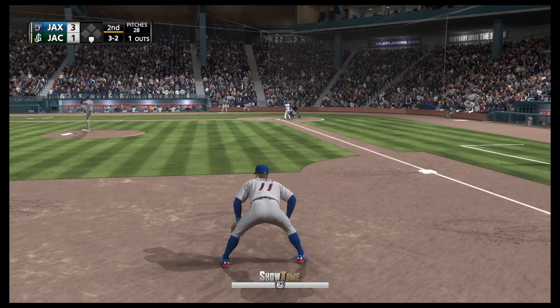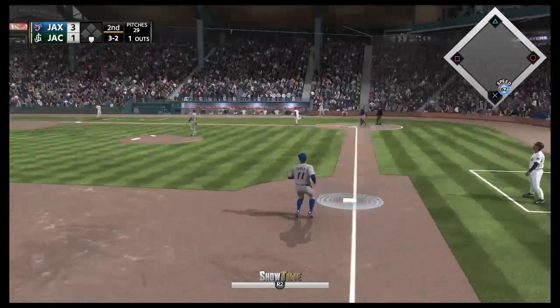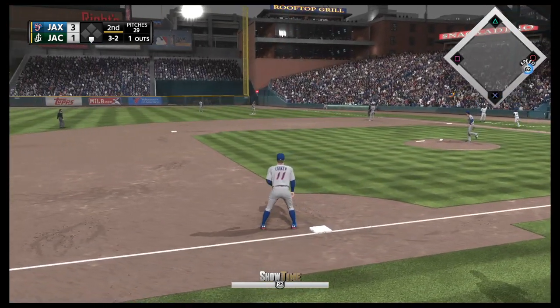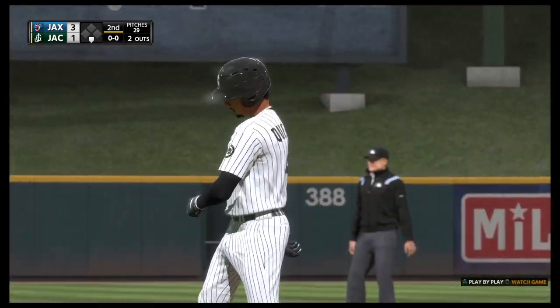Now the 3-2 pitch. That's softly hit to right. Will that get down? Number 0 has a play. He's got it, and there are 2 down now.